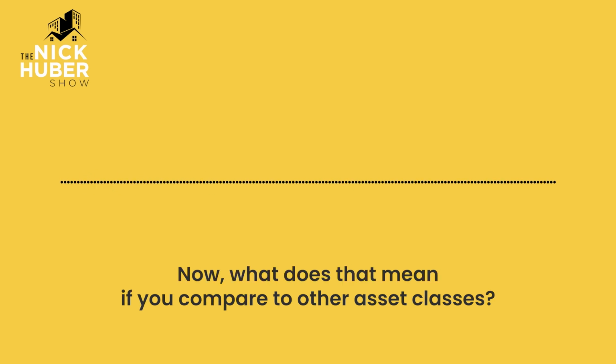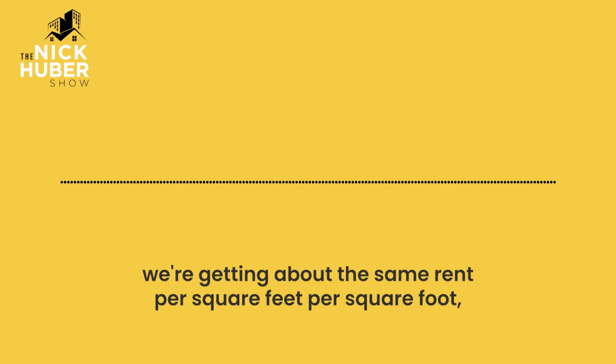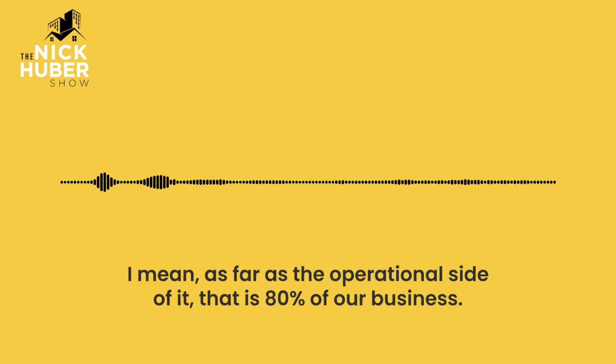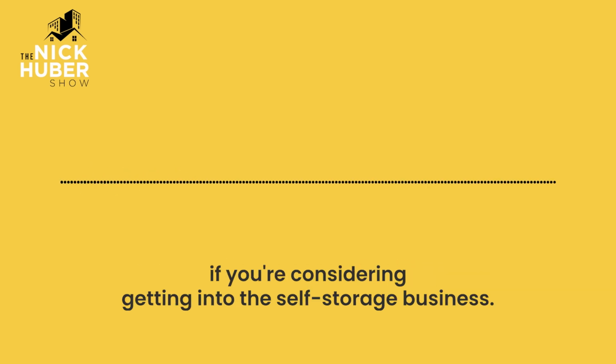Now, what does that mean if you compare it to other asset classes? Class B residential apartments in small tertiary markets, we're getting about the same rent per square foot, but we don't have utilities or massive amounts of utilities, appliances, HVAC, plumbing, all the things that a house has, right? When somebody lives there. As far as the operational side of it, that is 80% of our business, and that's what you should be worried about if you're considering getting into the self-storage business.